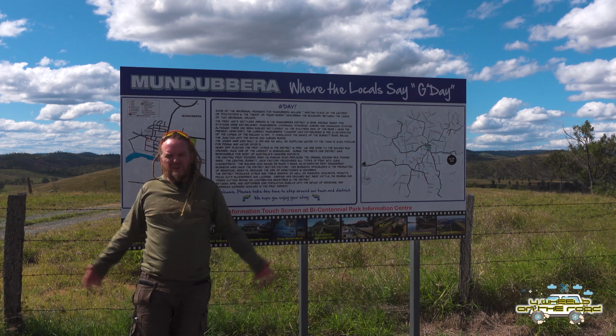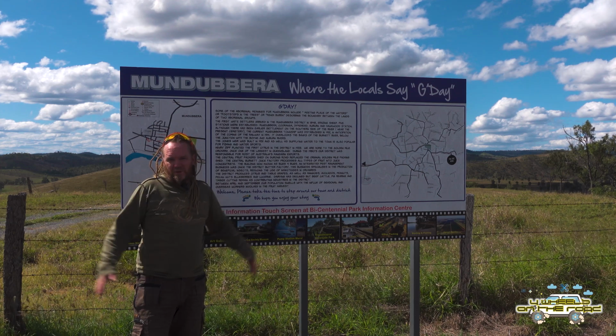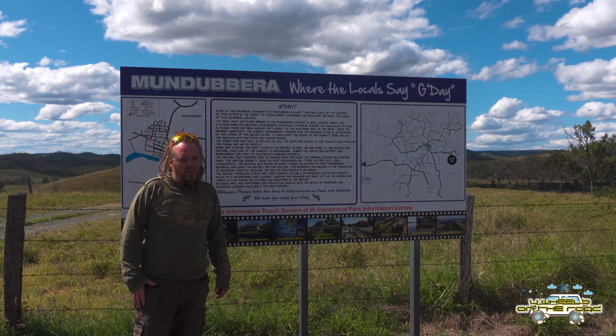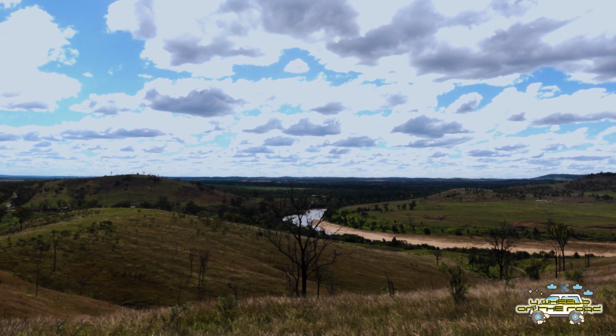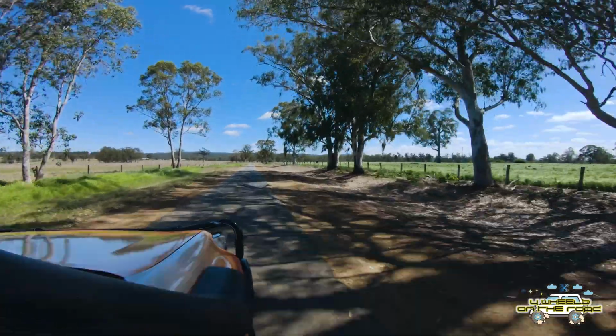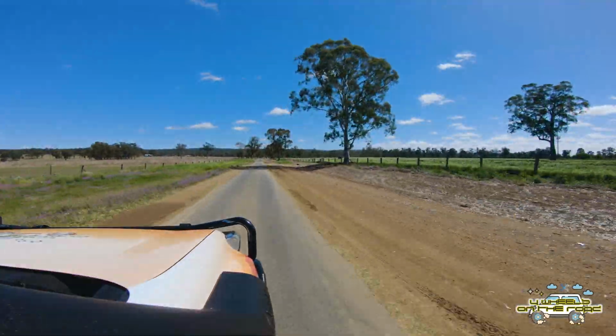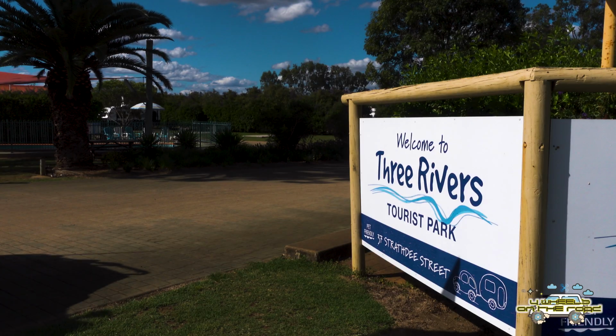So you've got some nice little views to that. All right, we just wanted to stop and stretch the legs and take a bit of a look at the lookout here. So we'll get back on the road now and head back towards Mundubbera. I just like the look of Mundubbera a little bit better than Gayndah for a place to stay for the evening. We've just pulled in here to the Three Rivers Tourist Park.